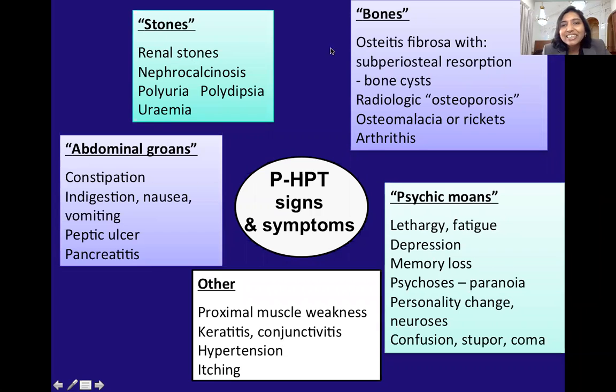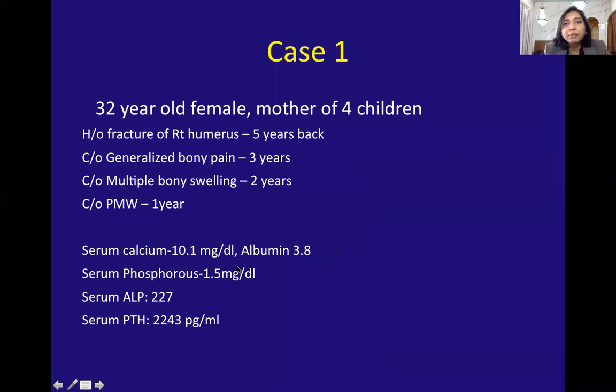So this is an easy mnemonic to remember what the symptoms of primary hyperparathyroidism are: stones, bones, moans, and groans. So this is how we remember what the symptoms of hyperparathyroidism can be. Now coming to a case.